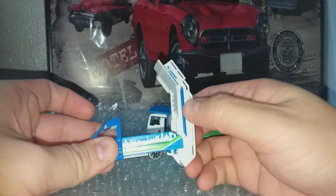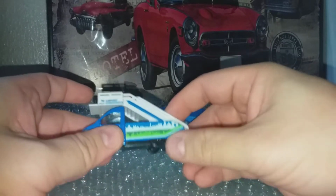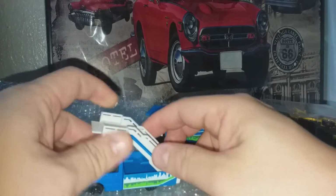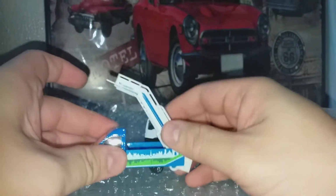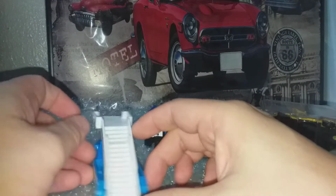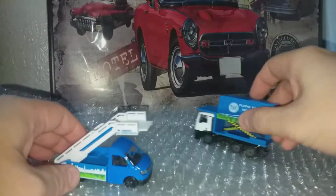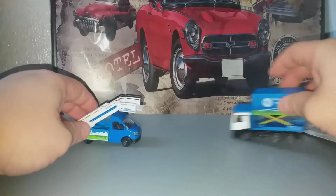Now this moves, can be opened, but not too far, otherwise people fall off. It can be raised up and down. And this thing can move, can extend and retract. Let me get rid of the bubble wrap. It's annoying. Yes, this is better.